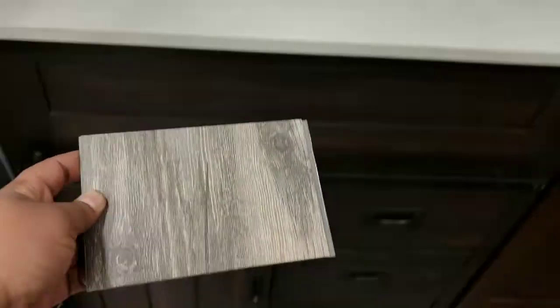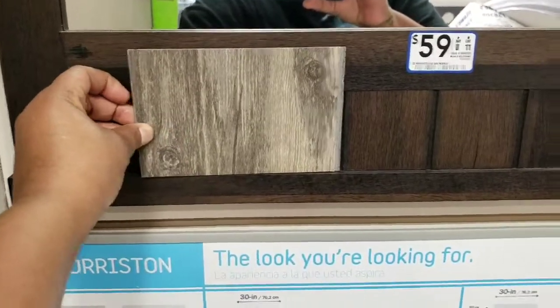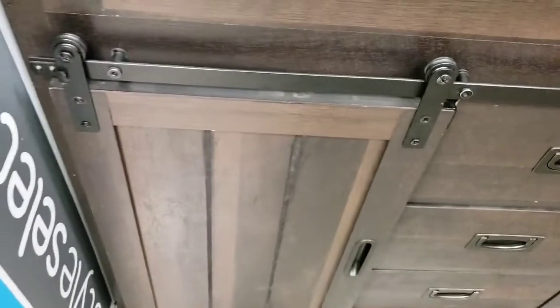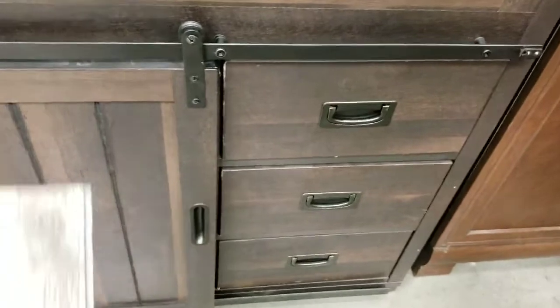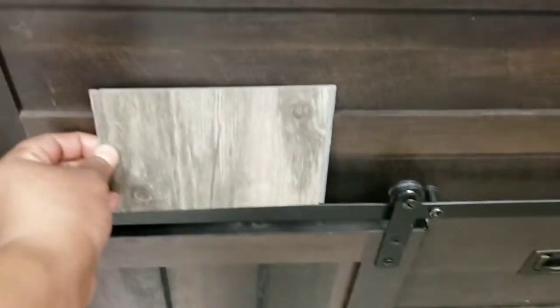Okay, guys, so I think we found the floor. We're back at Lowe's. I think this goes perfect with the mirror. This is the floor we're going with, baby? That's the floor. Not sure if we're going to get this today, but I'm trying to set it up there so we can see.